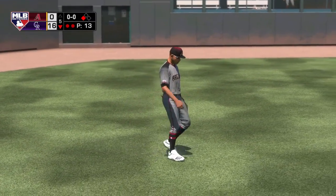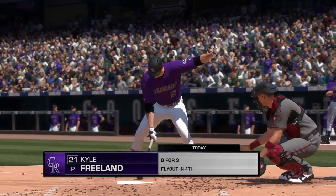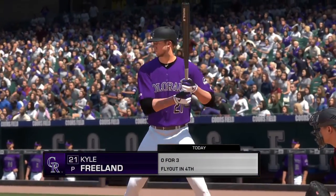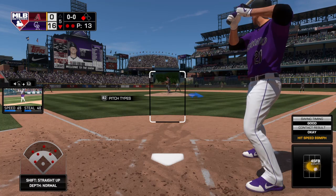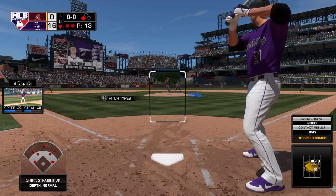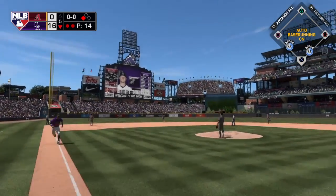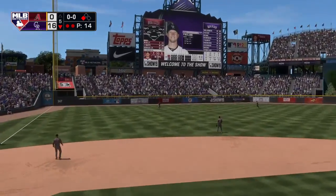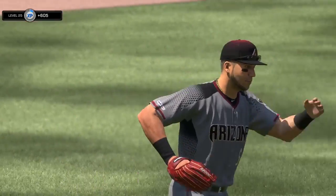Number 21, Kyle Freeland, now at the plate. It was a fly out for him in his last trip. Here's the first pitch to him. This is in the air out to left field. Peralta will reach out with one hand to make the catch on the move, and that ends the inning.